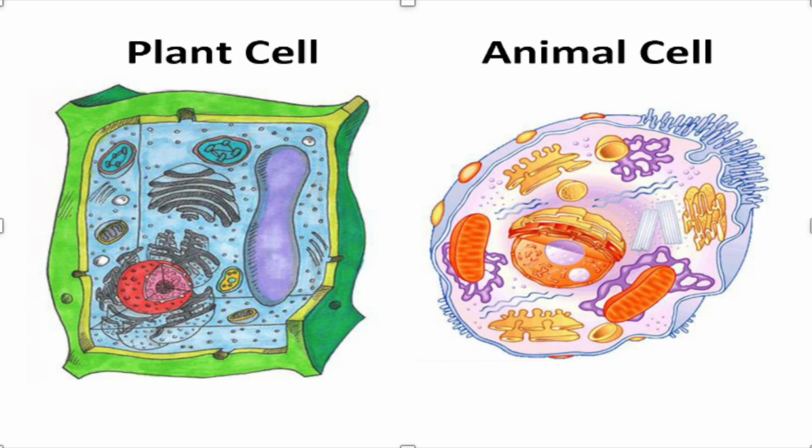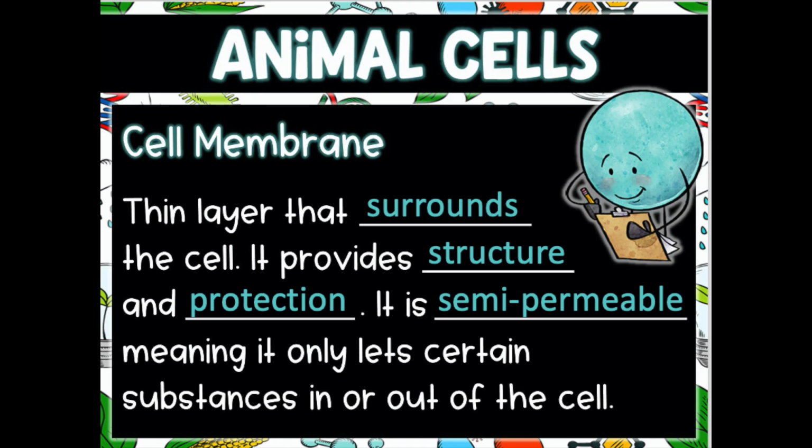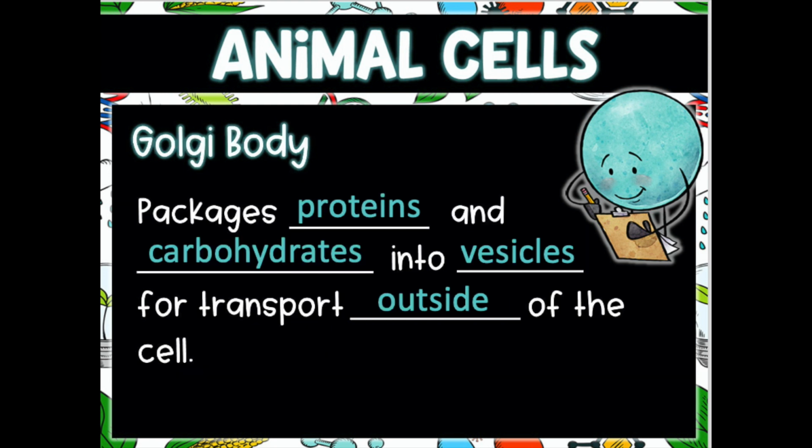First, let's look at an animal cell. Start with the cell membrane. It's a thin layer that surrounds the cell. It provides structure and protection. It's semi-permeable, meaning it only lets certain substances in or out of the cell. Next is the Golgi body. It packages proteins and carbohydrates into vessels for transport outside of the cell.